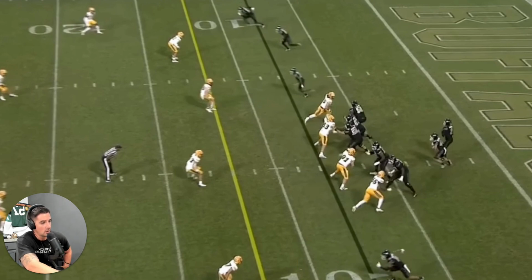We saw him throw on the run, and then we saw him not really have to utilize play action. Remember, last year they utilized play action a lot for deep balls. This was more NFL style, right? This was more not relying on play action. And then we saw, of course, Sanders throw Hunter open, doing a great job with that connection with Travis Hunter.